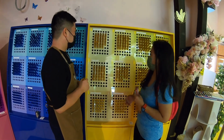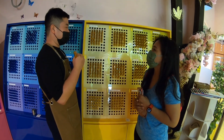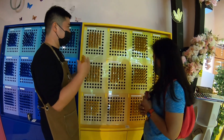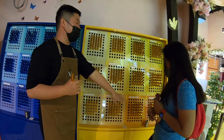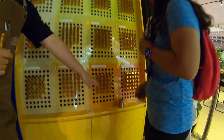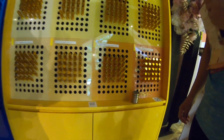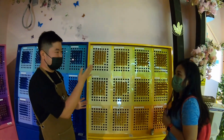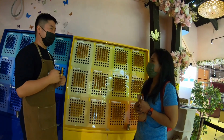Okay. And then at any point of time, if people need to freshen up their nose, or after they smell too many of the scents they are getting a bit confused, they can use the coffee beans provided, which is this one. This is all the coffee beans. So this will help them to clear up a bit of the scents that they smelled earlier on, so that they can smell, especially those that are very mild.